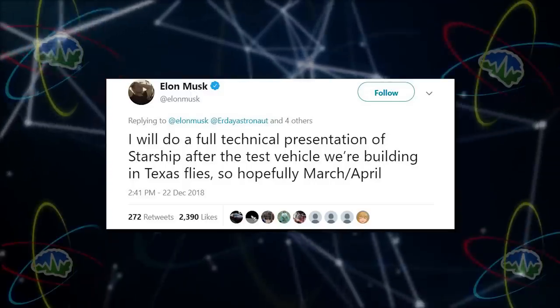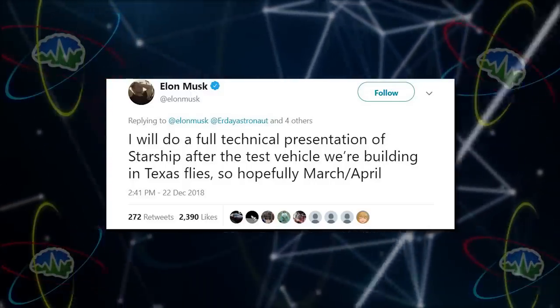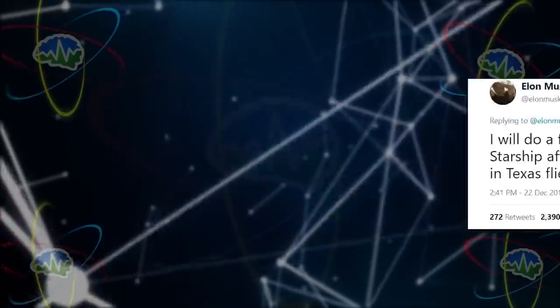That's happening. Elon said, "I will do a full technical presentation of Starship after the test vehicle we're building in Texas flies. So hopefully March, April," Everyday Astronaut said.